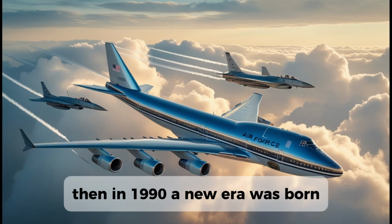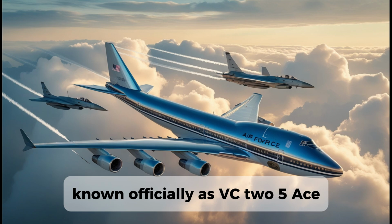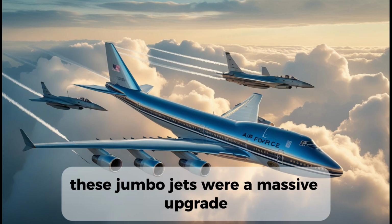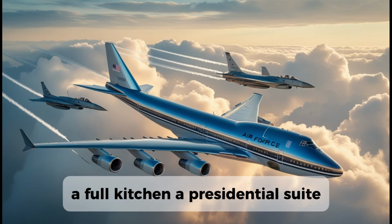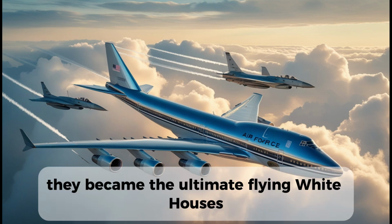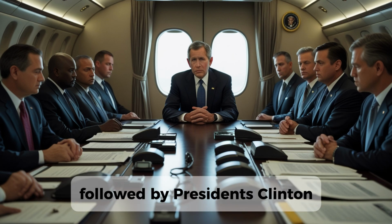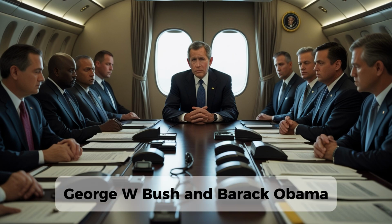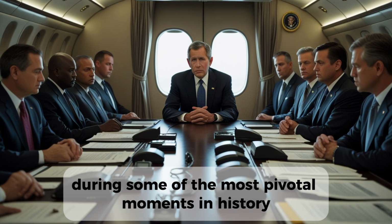Then, in 1990, a new era was born with the arrival of the Boeing 747-200B, known officially as VC-25As. These jumbo jets were a massive upgrade. With 3 interior levels, 4,000 square feet of space, a full kitchen, a presidential suite, conference rooms, and military-grade communications, they became the ultimate flying White Houses. George H.W. Bush was the first to fly in one, followed by Presidents Clinton, George W. Bush, and Barack Obama.